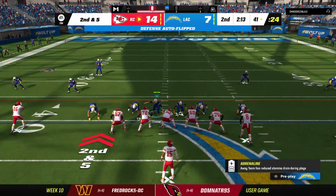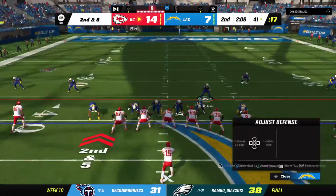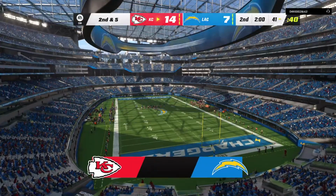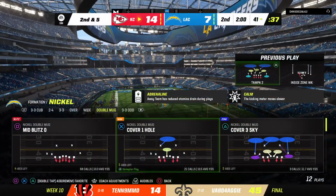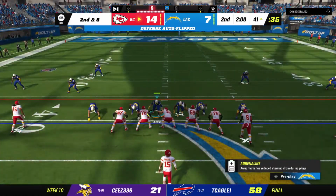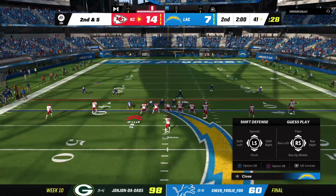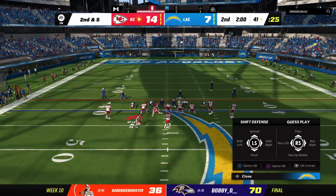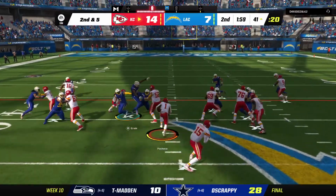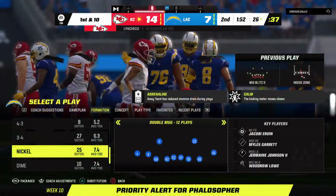The first down run got 5. Here's 2nd and 5. We've hit the 2-minute mark in the second quarter, 14-7. Second down and 5. And they'll run on the inside handoff. And he's going to get this inside the 30. Give him 15 yards on that one.